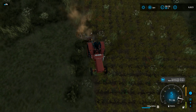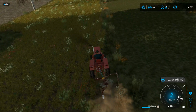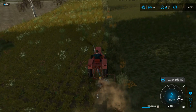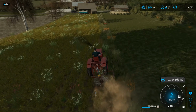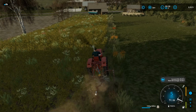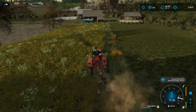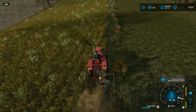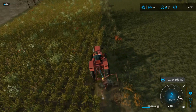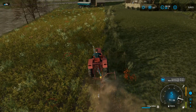Yes, so hopefully this will be a decent haul. We may well take some straight away to sell, depending on how many we get, because I'm not sure what the price on potatoes is right now. I think I'm missing half of these. I am. It's because it's on the weird diagonal edge of a field. I'm far too far out of it. Okay.